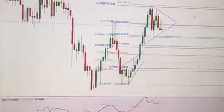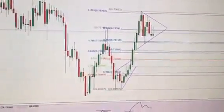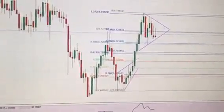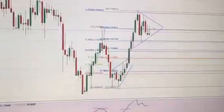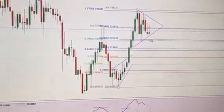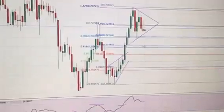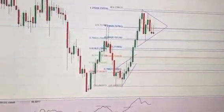For this triangle to really break, we have to see a daily close, not a 5-minute close, not 15, 30 minutes, 1 hour, or 4 hour. I want to see a daily close outside of the triangle to either side. Keep that in mind, and if we do, then look for 0.7200, and if we start breaking even lower, we're going to watch probably 7150. So watch for a daily close here. It's the most important thing.